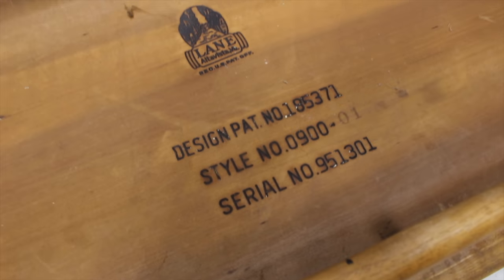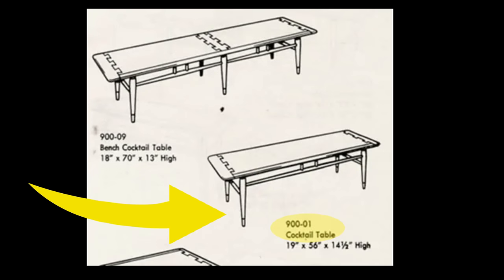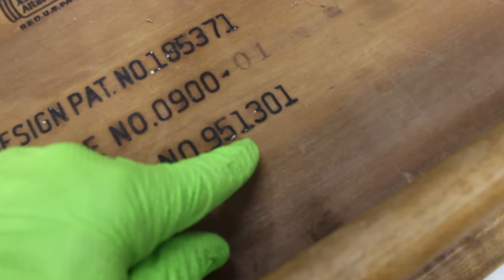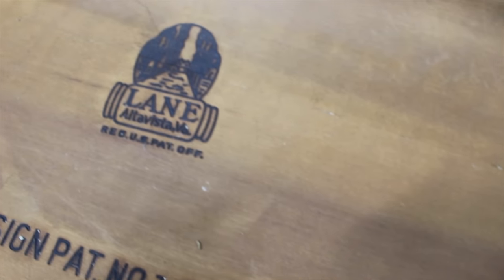In episodes 1 and 2 of this restoration series, I discuss the Lane Acclaim furniture history in more detail. 900-01 is the cocktail table according to the Lane Acclaim catalog, and the manufacturing date is 10/31 of 1959. This was manufactured in Altavista, Virginia.